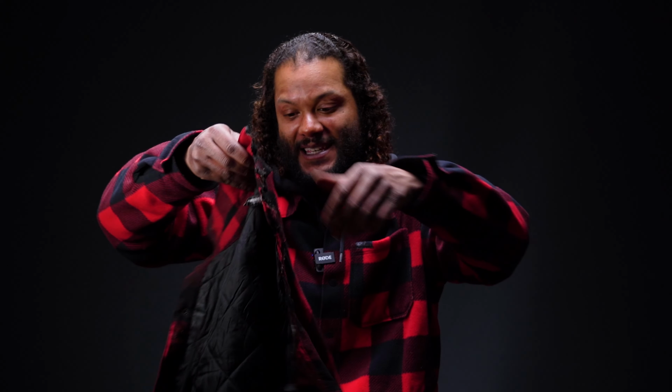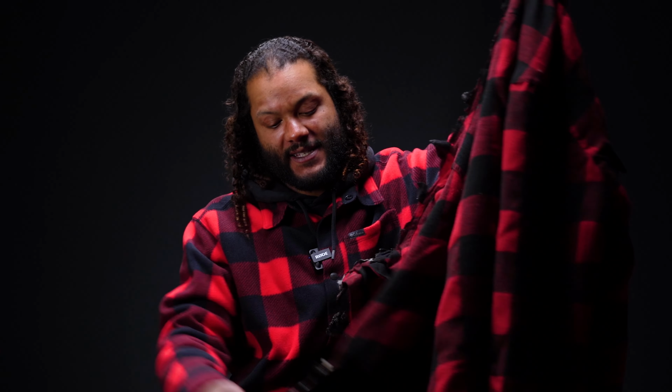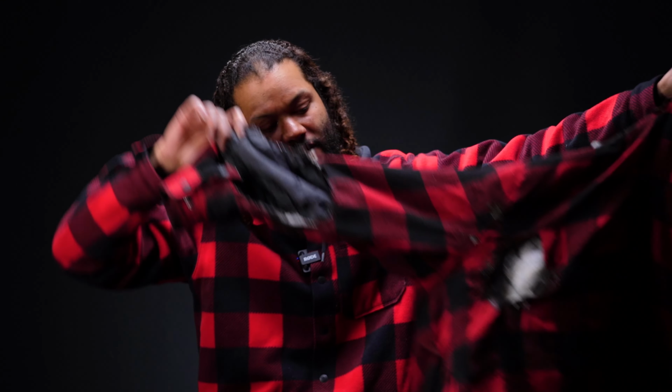It sucks. But anyways, guys, this is my jacket that I was wearing underneath my hoodie. So you guys can kind of see how much of this got burned.